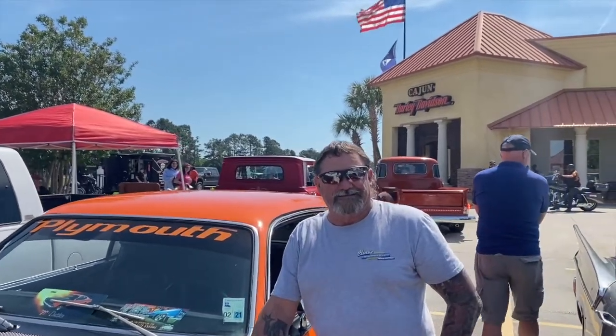Hey man, tell me about your hot rod. 1972 Duster Plymouth. Got a slant 6, air-conditioned, power steering, all original. Man, it's cool. All original.